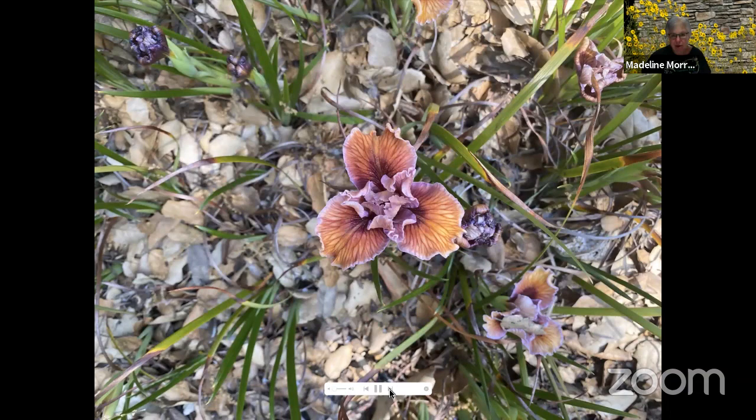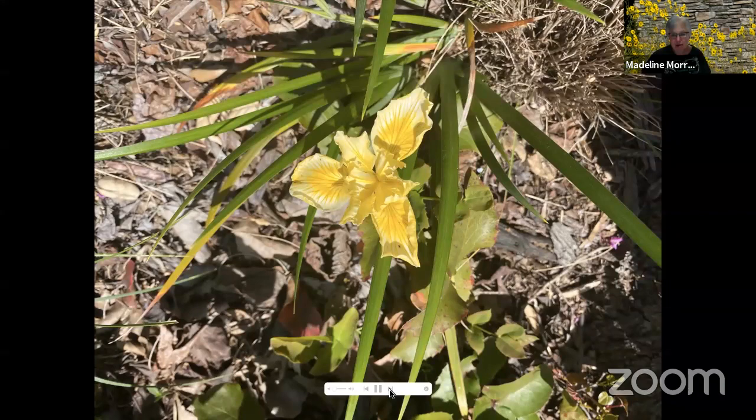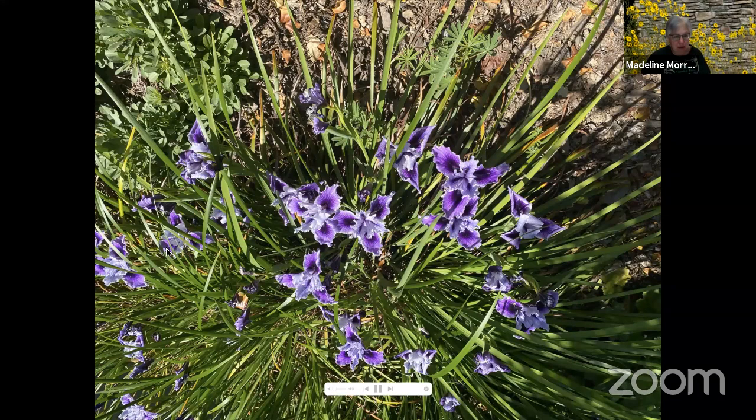Some of them are a little at the end of their days. This is one of my favorites. And this is the view last week of that area where there's a lot more Clarkia. The penstemons are still going, but the coyote mint and the grindelia haven't opened up.